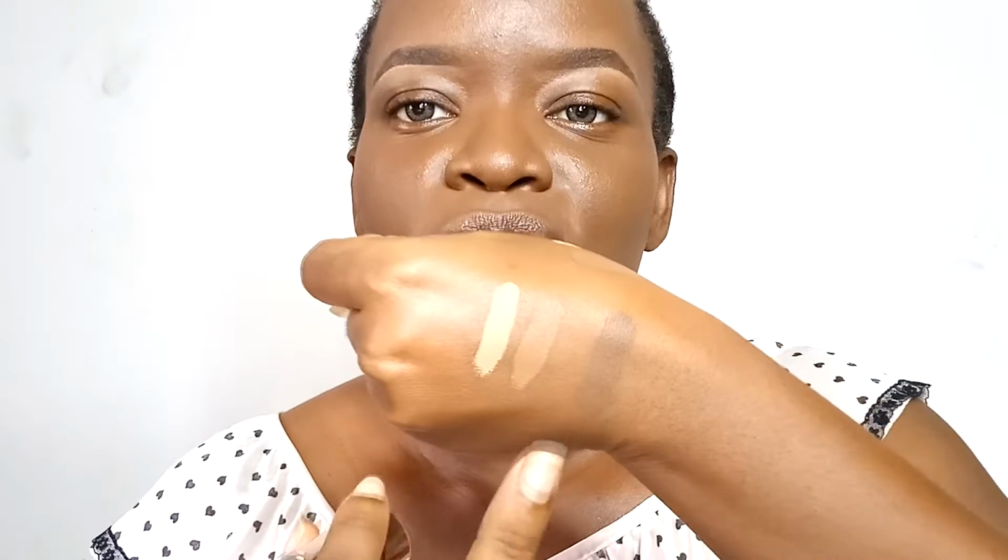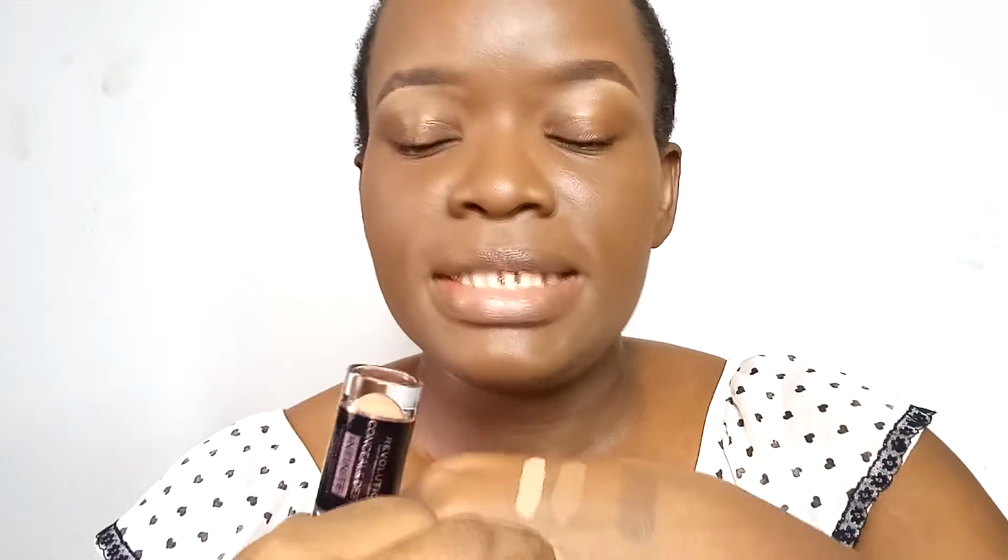So yeah, we're just going to go over to the concealer now. So let's see how full coverage the concealer claims to be. Let's see how it is. Okay guys, so now on to the concealer. I have showed you the concealer. Now these are the swatches of the concealer I did. This is C13.